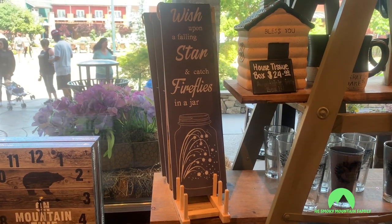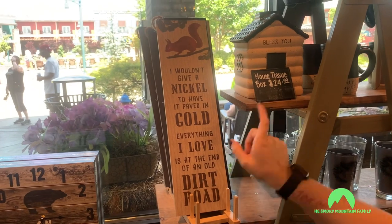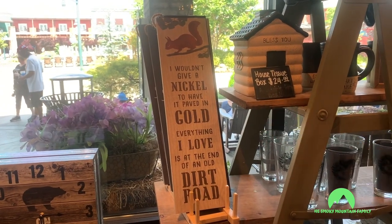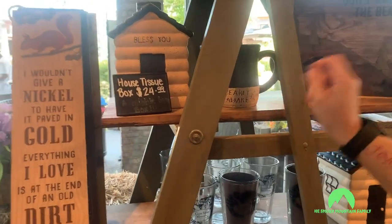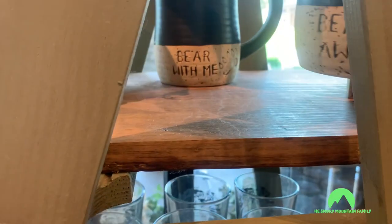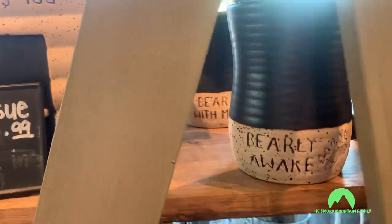Why is there a jar? I've never heard that saying. Never heard that other saying either. This is a tissue box holder. I thought it was a cookie jar. It's 24. It says barely awake with a bear crawl. That's cute, and it's really sturdy, good quality. $12.99. Says bear with me. Thank you. Don't wake the bear.